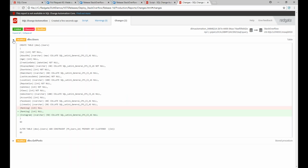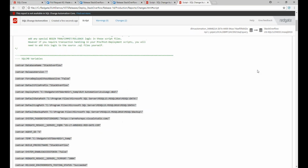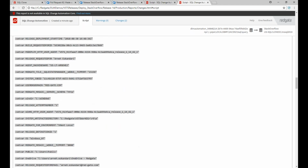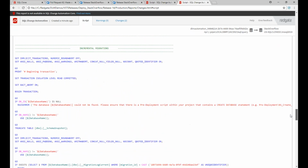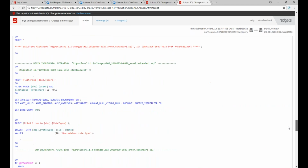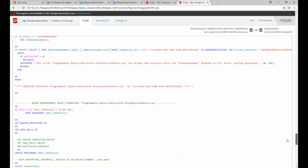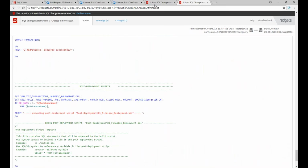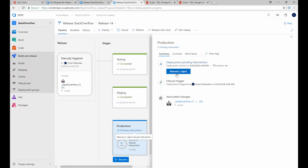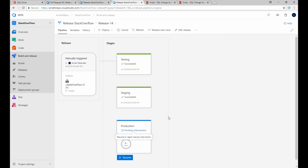Okay, so no surprises. The changes that we have deployed. Quickly skim over the script here. Okay, so I've got our incremental scripts, our change scripts, the programmable object here at the bottom, and looks good. So I'm now going to go ahead and approve this, so it can now get executed against my production environment.